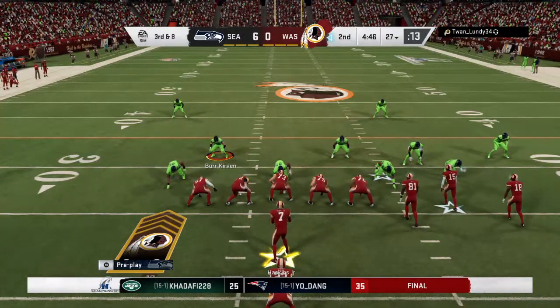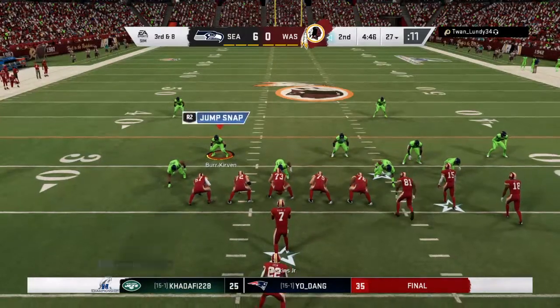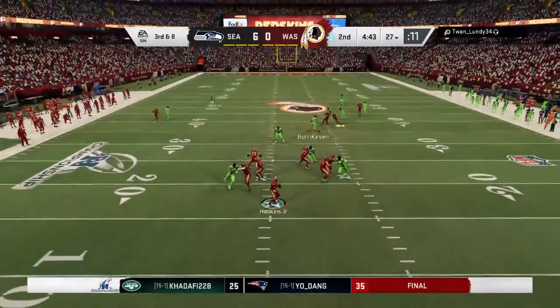It's just me and you. Check, right. Third down, here's Haskins.